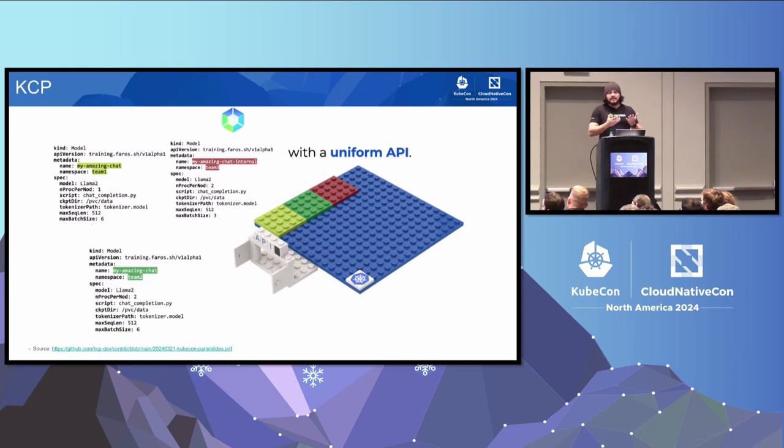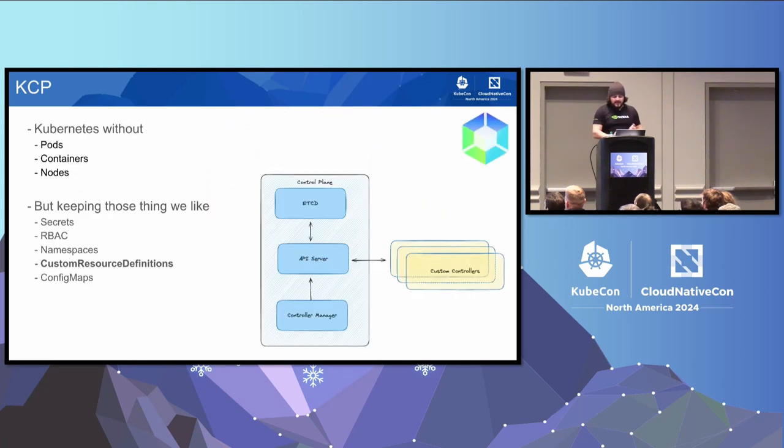So KCP allows us to have a uniform API where we can basically just plug in underlying solutions, because KCP is Kubernetes without the concept of infrastructure. It's just the etcd, the API server, and the controller manager. And everything else is gone, right? It's a very trimmed down version of Kubernetes.